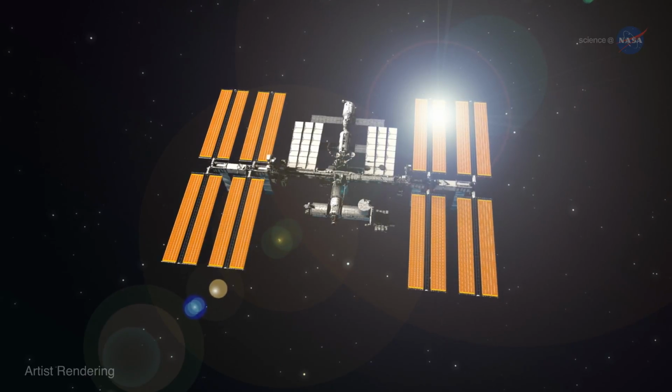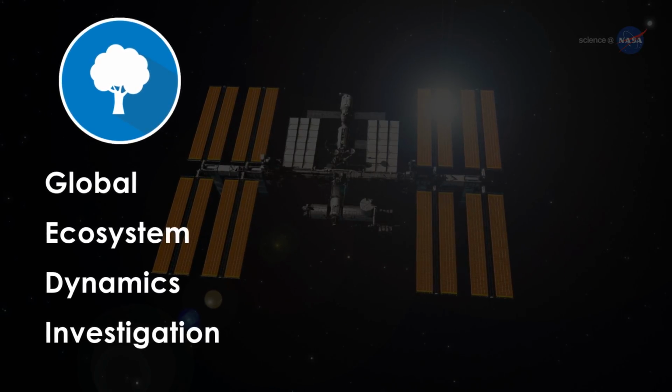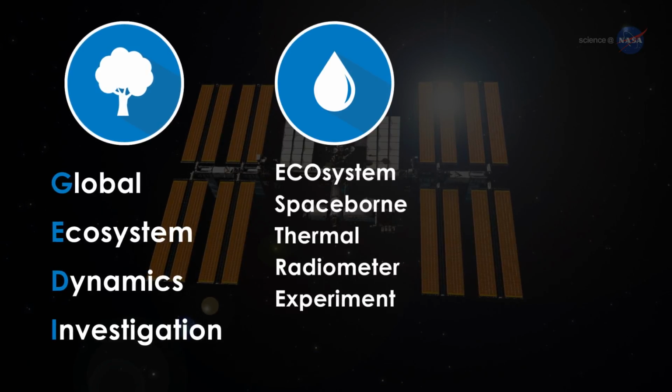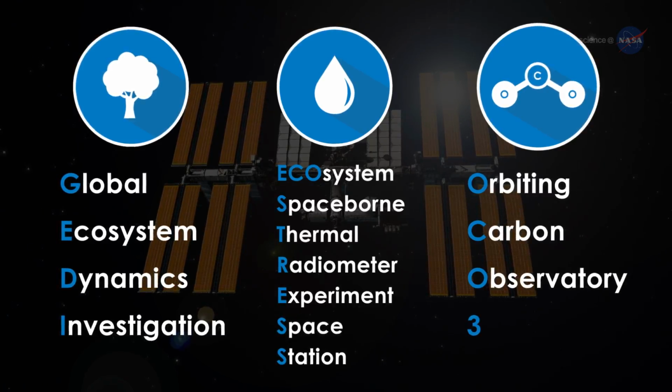Three more instruments are expected to be operating on the station by 2019. The Global Ecosystem Dynamics Investigation, or GEDI, the Ecosystem Spaceborne Thermal Radiometer Experiment on Space Station, or ECOSTRESS, and the Orbiting Carbon Observatory 3, OCO-3.